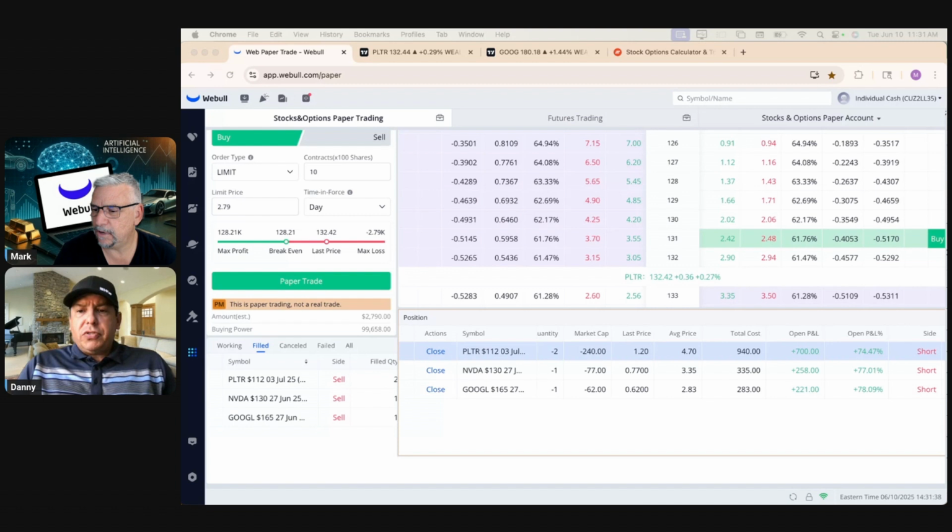Yep, and what I'll do also, one of the ways that we mark what we're looking at here is if the profit is showing, let's say 700, and the total cost is 940. Well, that delta between the 940 and the 700, you can probably get pretty close to that's how much it's going to cost you to buy it back. So you can see that you're going to have to spend about $240 to buy the contract back. Down at the bottom, when you're looking at Google, you're looking at maybe $60 to buy the contract back in a short amount of time.